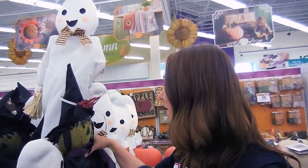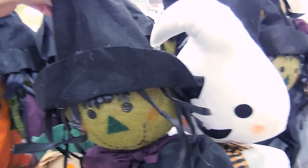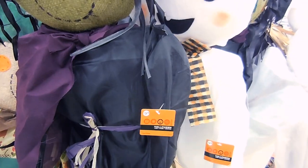Hi guys, we are now at Joann Fabrics and I wanted to show you they have Halloween stuff out. I think this is the first store that I've seen Halloween stuff. They also have a ghost, but I think I like the witch the best. And these are 30% off. Oh, they're only $10. Oh yeah, so it's 30% off. So it'd be $7. Yeah. I might get one of those, I'm not sure. I have to think where I might put one.